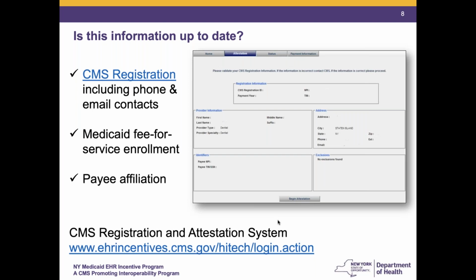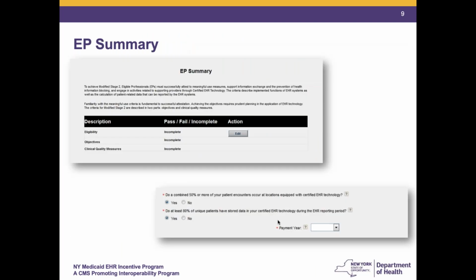The EP summary page displays the status of each section in the attestation: eligibility, objectives, and clinical quality measures. Each section must be passed in order for the EP to submit the attestation. When you click Edit for the eligibility section, you must answer these two questions that are next and enter the attestation payment year for your submission. Well, let's talk about what you need to know to answer these two questions.